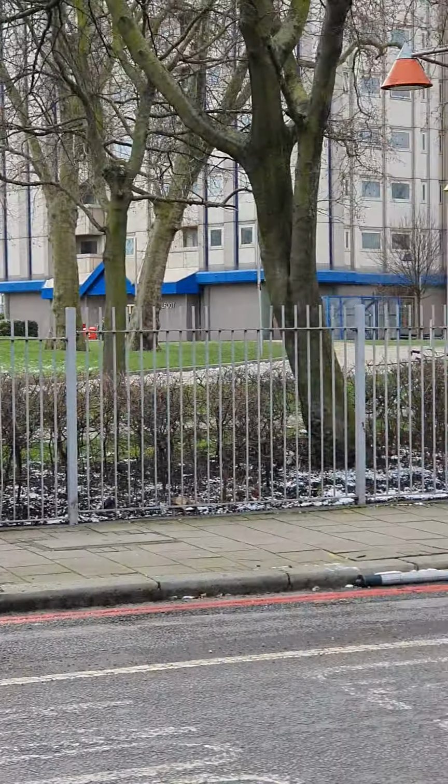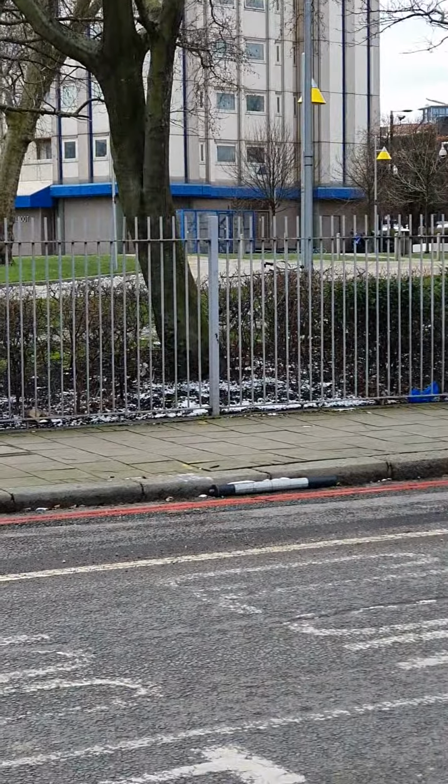Anyway, we're off to East London now, where there is another tower, Trellick Tower's sister, somewhere. So we're going to go to that and stop off and have a good nose around there.